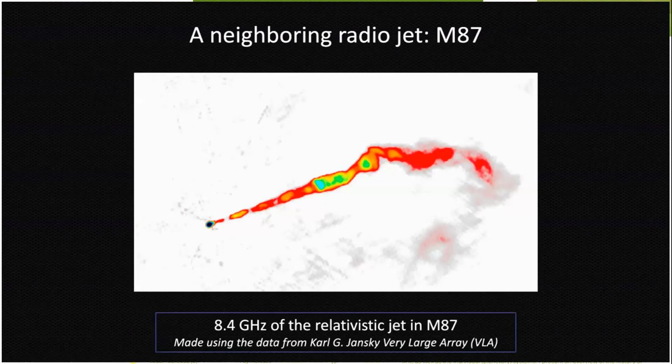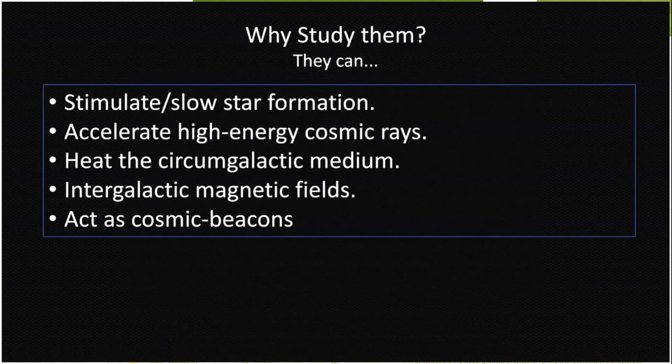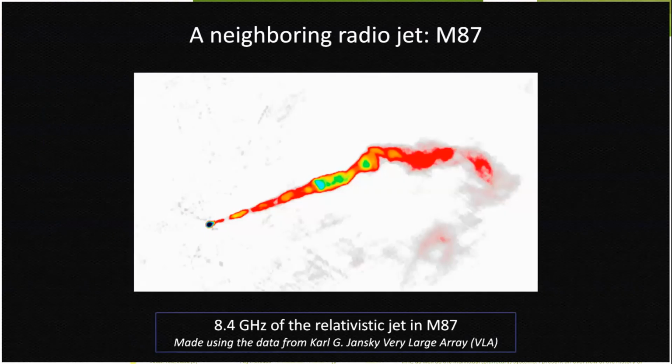In fact, this is the first jet ever to be recorded in the literature, dating back to 1918. These jets carry energy and momentum from the central parsec scale regions of the supermassive black hole out to kiloparsecs and often to megaparsec scales.